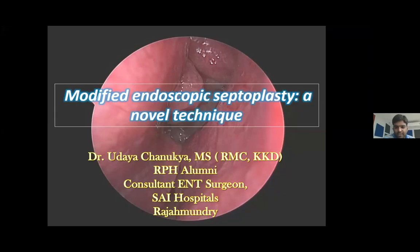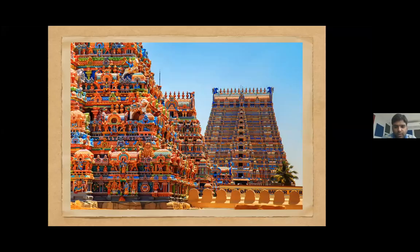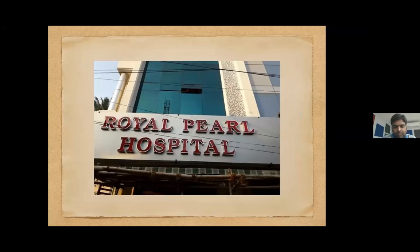I am Dr. Udaya Chanukya, a student of Hwang Medical College, Kakinada, and an alumni of Royal Pearl Hospital, working as a consultant ENT surgeon in Sai Hospitals, Rajahmundry. We all know Trichy as a city of temples, but for us students, mainly the ENT fraternity, Trichy is not just a city of temples. It is because there is Royal Pearl Hospital, the temple of learning. Royal Pearl Hospital, without any doubt, is the temple of learning for all of us.